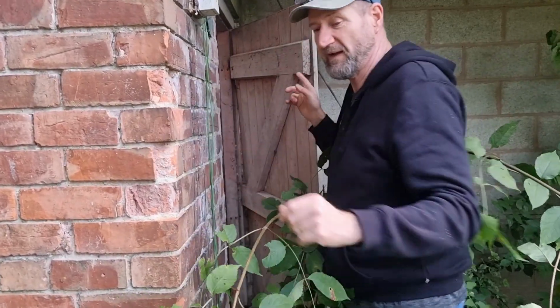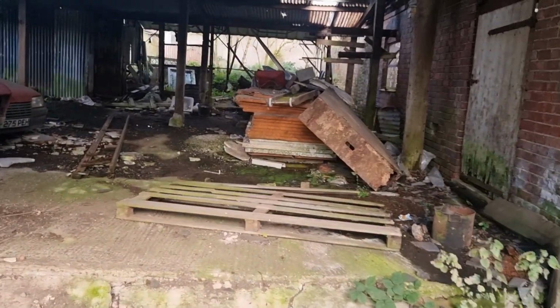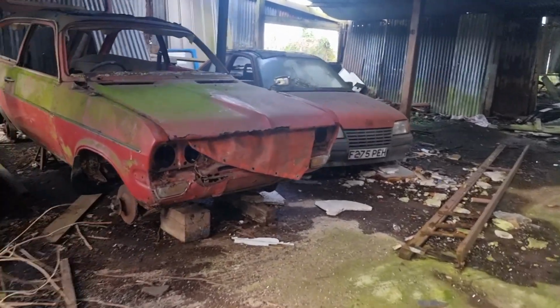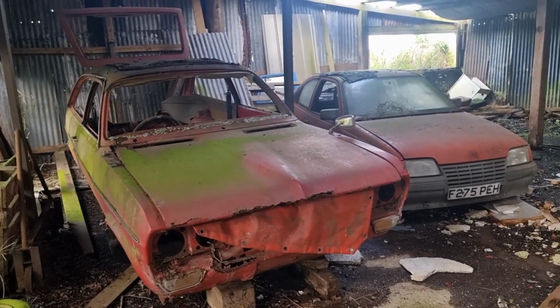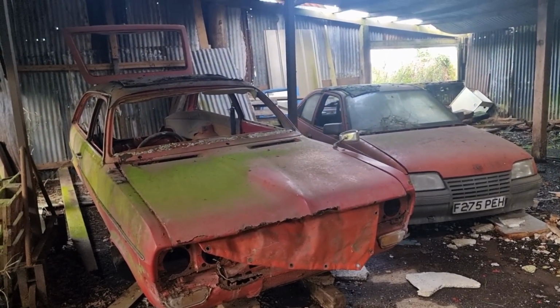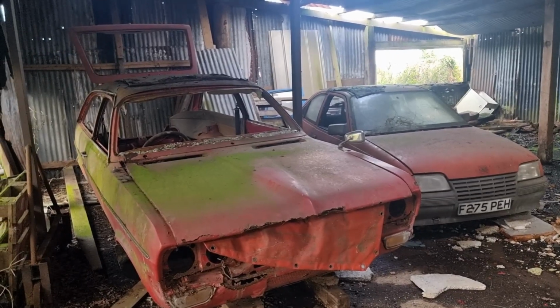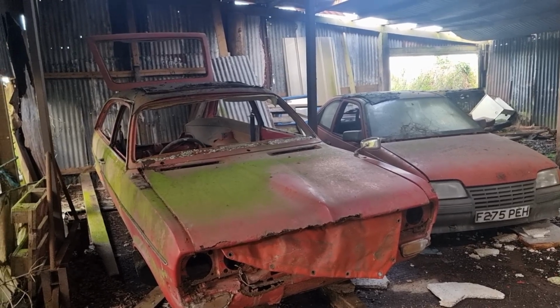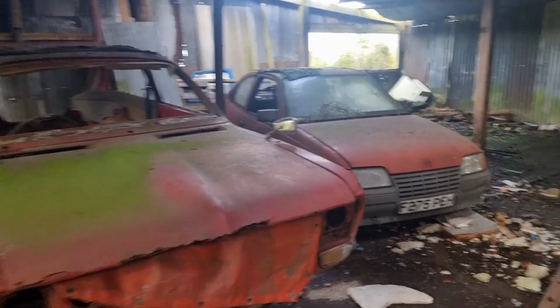Anything there? Back end of the shed. What's that, Rob? I don't know what that is. Looks like maybe an estate or something. That's a Peugeot, obviously. I haven't got a clue. Is it an Escort or a Cortina estate? It could be an old Cortina estate. Let's see if there's a badge on the back.